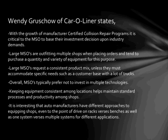Perspectives from Wendy Brushow of Carolina. The growth of manufacturer-certified collision repair programs, it's critical to the MSO to base their investment decision upon industry demands. I think it's interesting how much influence the OEs are having on our industry now. If I'm not mistaken, in Europe, they've had even more influence in the past, and I think we're starting to see more and more as vehicles are becoming more and more sophisticated.